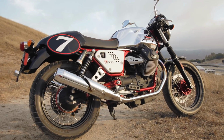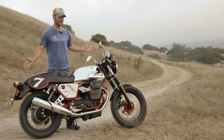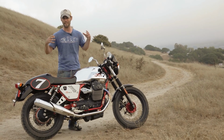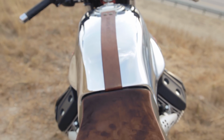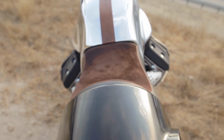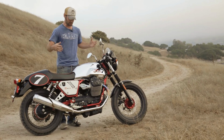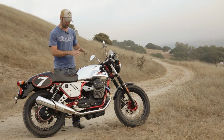I mean, come on, this is gorgeous. This is where bikes in the old days were designed like this, and Moto Guzzi have just done a great job of keeping that heritage. Miguel Galluzzi has done a fantastic job designing this motorcycle. No plastic, everything's metal. It's just a really well designed, well put together motorbike. I just love the look of it.